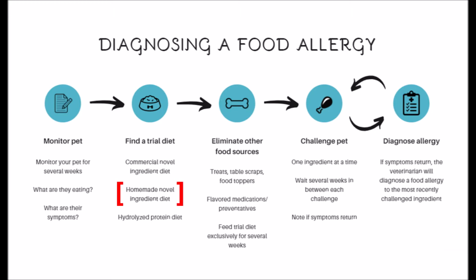The second option is a homemade novel ingredient diet. And it's based off the same concept as the previous. Oftentimes a commercial diet cannot be found because a lot of the times pets have been exposed to many ingredients that are found in those commercial novel ingredient diets. So a homemade diet should always be fed with the guidance of a board-certified veterinary nutritionist because, again, you want it to be complete and balanced, and you don't want the pet to have any nutrient imbalances during this trial period, which can cause illness or even exacerbate their skin disease. For more information on homemade diets, check out my video of the same name.